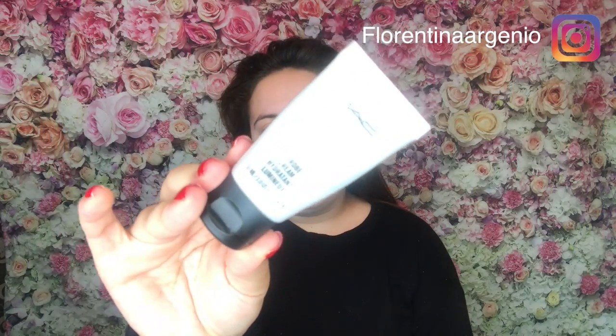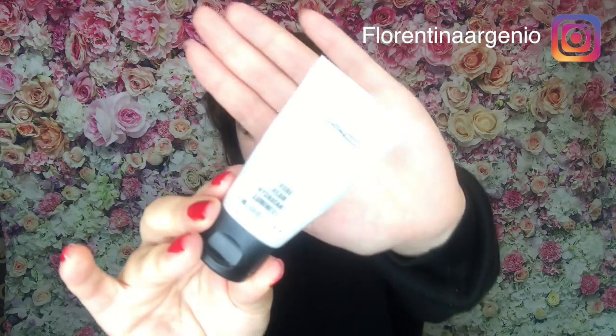I've cleansed my face with my cleanser. I'm gonna do a YouTube video on my must-haves, my skincare routine, in another video. But I'm gonna go in and moisturize my face because that's something I haven't done. Today I'm gonna go in with the Strobe cream from MAC. This is one of my favorites. So I'm just going to go ahead and apply that to my face.